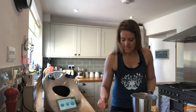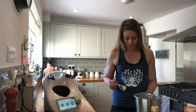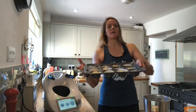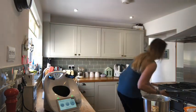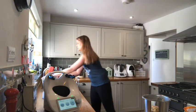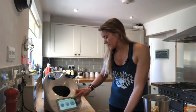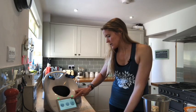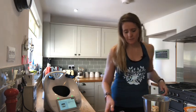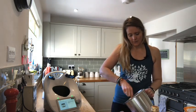Okay, these are ready to go in the oven. Maybe a tiny bit more in that one. Okay, lovely. There's definitely enough for another batch left over. They're ready to go, so I'm just going to pop those in the oven. And it's even going to tell me how long to pop them in the oven for. So bake at 180 degrees for 20 minutes. Job done.